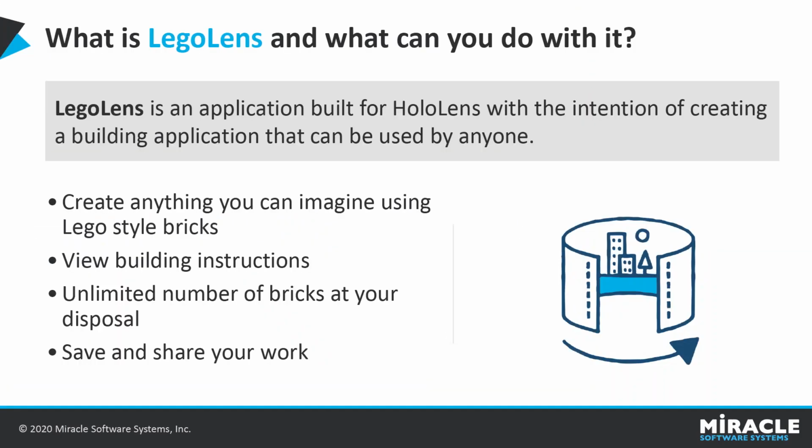LegoLens is an application built for HoloLens with the intention of creating a building application that can be used by anyone. In the LegoLens app, the user has access to a variety of different building bricks that come in different shapes and sizes. There are dozens of colors to choose from, including solid and transparent themes. The user has access to building instructions that can be used with real bricks or digital ones.